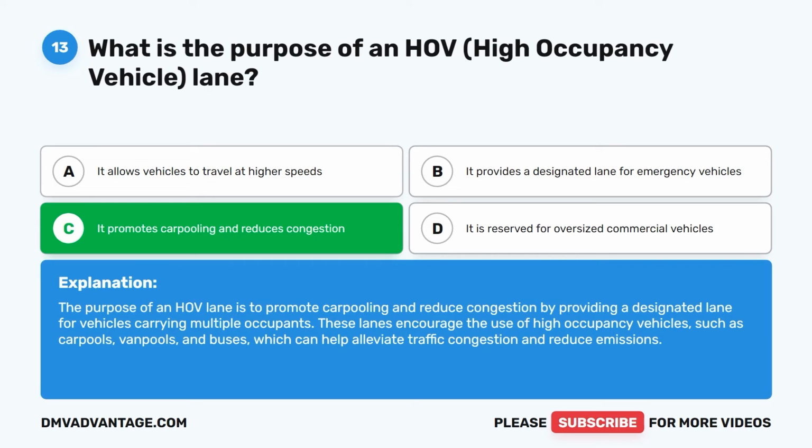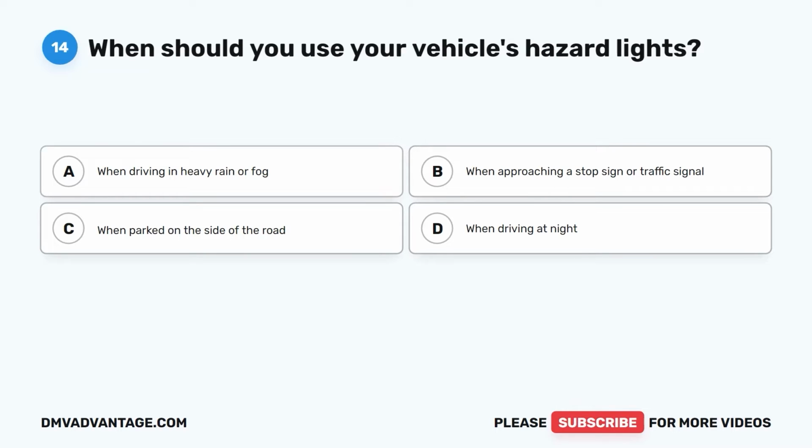The purpose of an HOV lane is to promote carpooling and reduce congestion by providing a designated lane for vehicles carrying multiple occupants. These lanes encourage the use of high-occupancy vehicles, such as carpools, van pools, and buses, which can help alleviate traffic congestion and reduce emissions. Question 14. When should you use your vehicle's hazard lights?